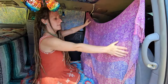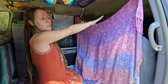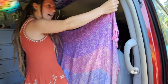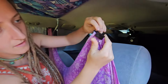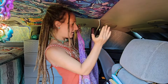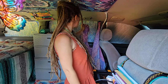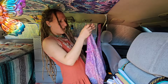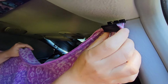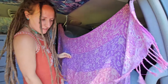I've got this that I'm using as a divider to separate the front driving space from the rest of my home. And these are attached with these binder clips, which are really simple. Whenever I need to hop in the front or make it turn into a car instead of a home, and I just need to pull this down so I can see the windows and such, it just comes right out. And then when I want to hang it back up, it just slides right in there. Just hook it right in there and it stays in place. It doesn't go anywhere.